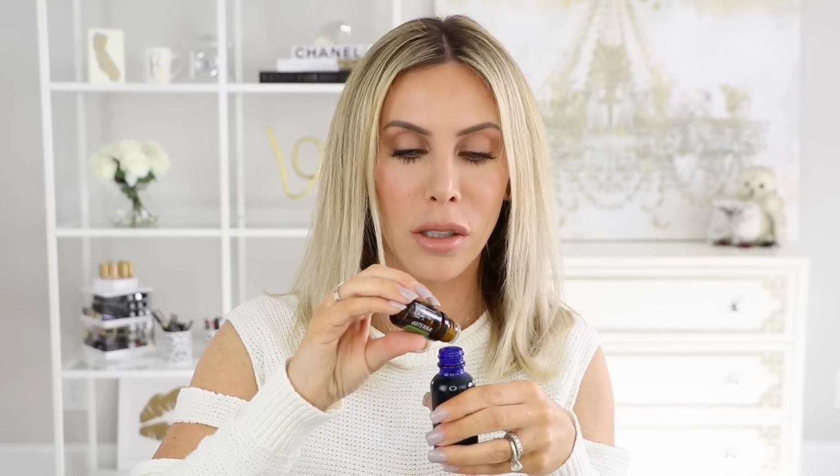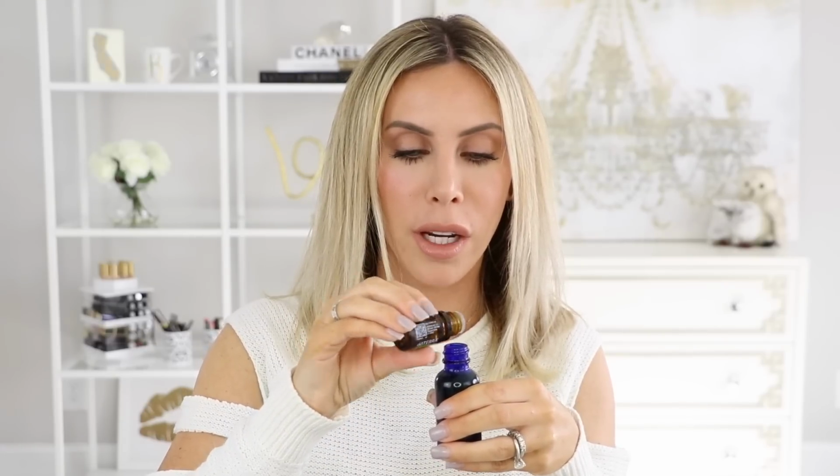I'm gonna take a few drops of tea tree oil next, good for acne, good for blemishes, and just oil control in my skin. So I'm gonna take, we have 14 so far, so I'm gonna take 3 drops of tea tree. 1, 2, 3. And then I'm gonna take the last 3 drops of geranium, because geranium is, again, anti-aging and super, super anti-inflammatory. Oh my gosh, it smells so good.